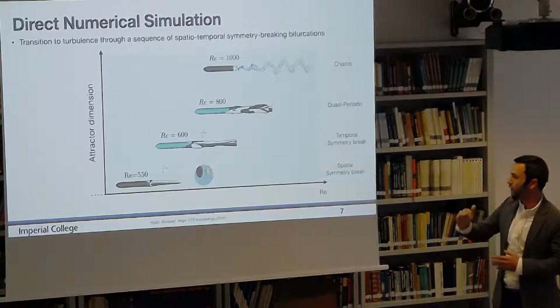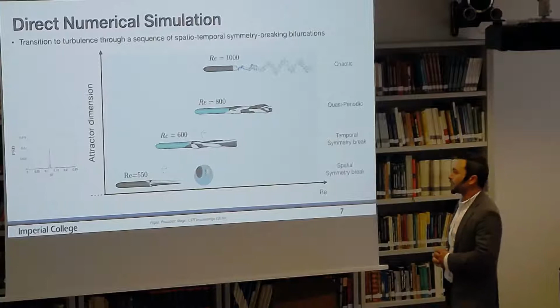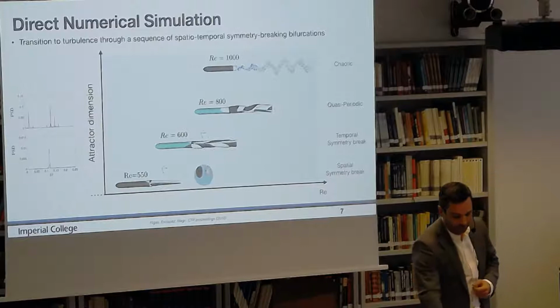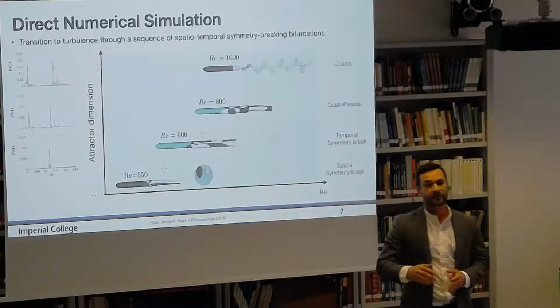And as I increase the Reynolds number, I start breaking even more symmetries. The second one is temporal symmetry. This is the classical vortex shedding regime, where we have a specific frequency, Strouhal approximately 0.15, in the near wake. Of course, at high Reynolds number, the wake becomes quasi-periodic and chaotic, but I will focus only on the first two regimes, and what I will show you through the first part of this talk is that exactly these two symmetry breaking phenomena are the ones dictating the fully turbulent regimes observed in canonical three-dimensional wakes.